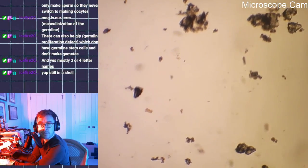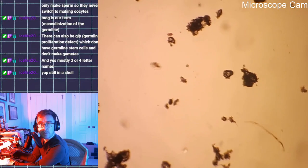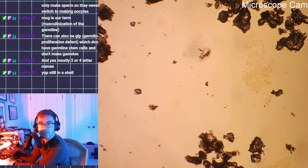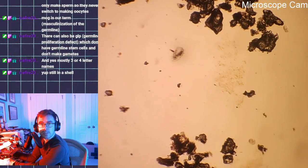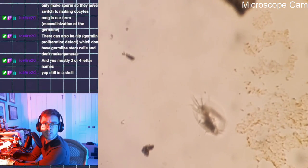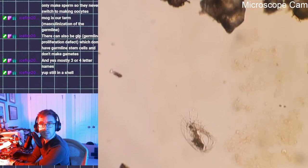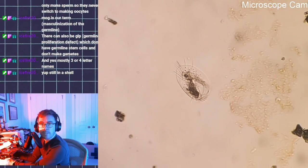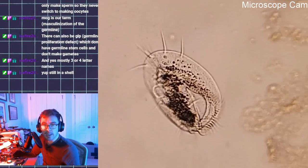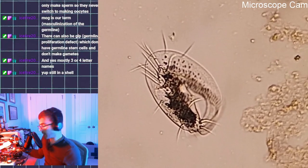So lots of these little guys, which we've seen a lot before. I've yet to figure out exactly what they are. There's a pretty good amount of algae in this too, I think kind of owing to how well fed everything is. Are these swimming? Oh, yeah. Little swimmers. Then a nice little filter. There we go. Setting up a nice picture for us. I love these little guys.